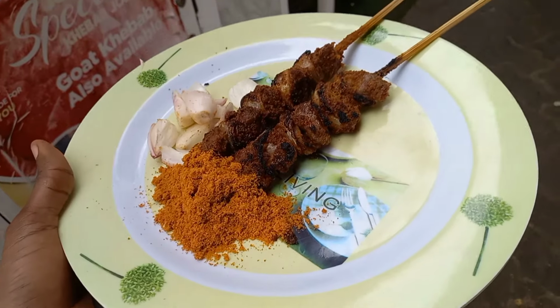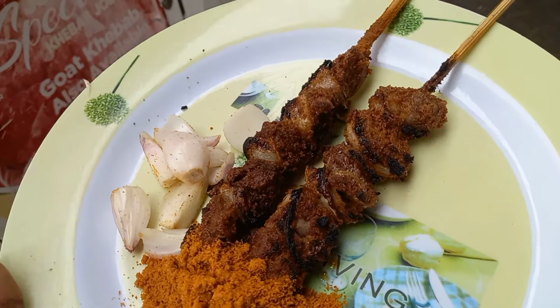The owner surprised me with gizzard egg. Oh my god. This is good, like.